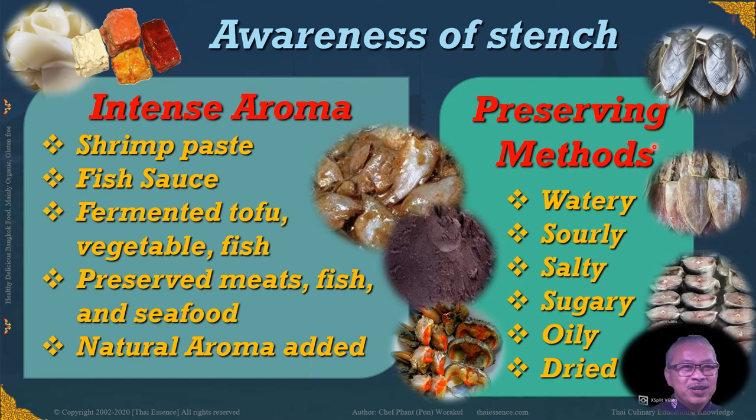Anyway, the preserving method is usually in something watery, sour, salty, sugary, oily or dry. That's how they preserve food. Everywhere in the world, they use one of these methods to preserve their own food. But the Asians, especially Southeast Asia, have a lot of techniques. The Japanese are the same way in preserving food.